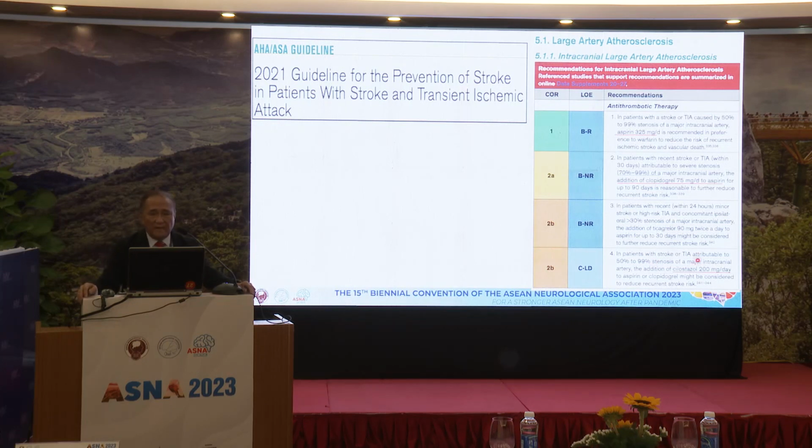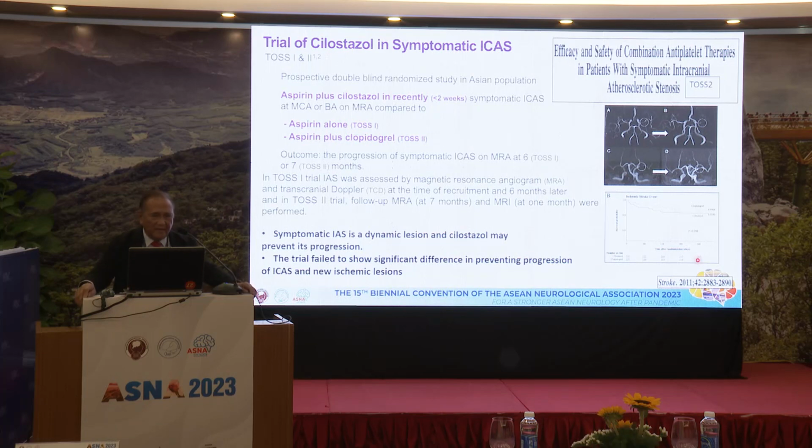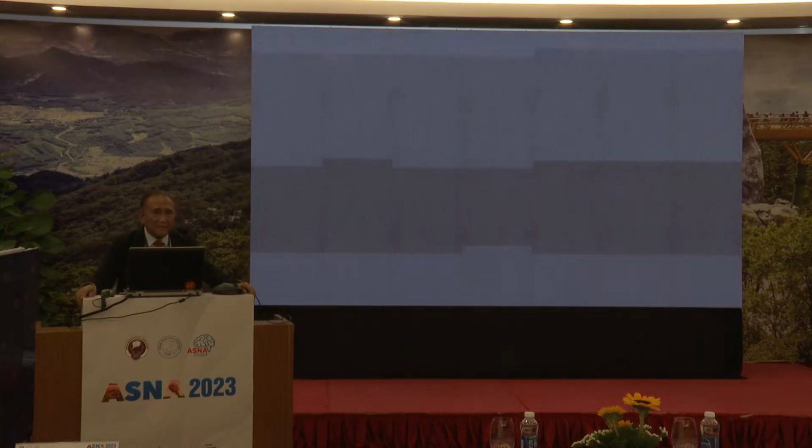Of course, we start with aspirin, and if it's high risk, we give them clopidogrel. But in my country, our practice is we give aspirin, and if there's intracranial stenosis, we start them on cilostazol. So this is the practice that we are doing in our country. And this is borne out by this trial, as I was saying.